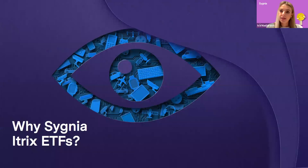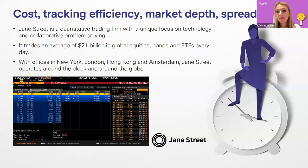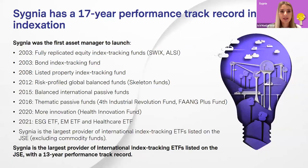And why Sygnia's ETF? So there's many providers in South Africa. They all have great offerings. But the way we manage our ETFs, we truly believe that we manage the ETFs in a very cost-efficient manner. We manage all of the underlying holdings ourselves, so not using feeder funds in any of these 13 ETFs that we have on offer. So the tracking efficiency is there. We work with a very big and very well-known market maker called Jane Street, and they assist us and provide it, the results essentially in tight spreads and very deep markets for our investors.